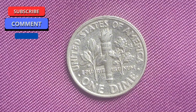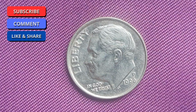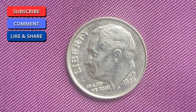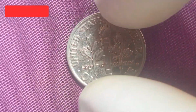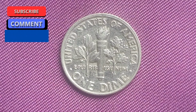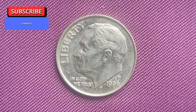10 cents transformed into a car, a year's salary, or even a down payment on a home. And you might be wondering, could I have one of these coins? The answer is, you just might. If you've got a 1996 US Mint proof set, whether it's been in your family for years, bought at a garage sale, or found in a collection, now is the time to take a closer look. Open that case.